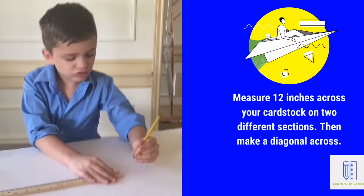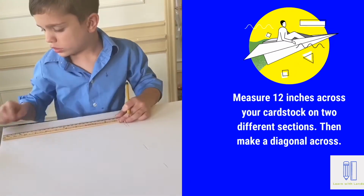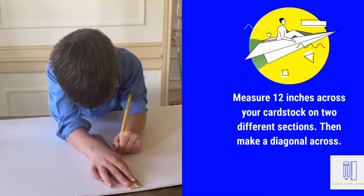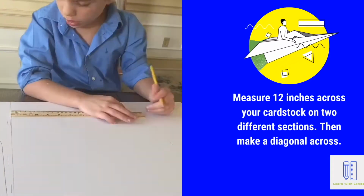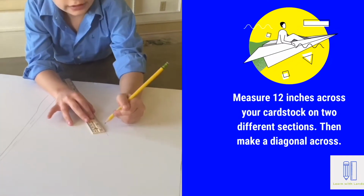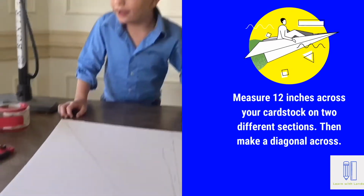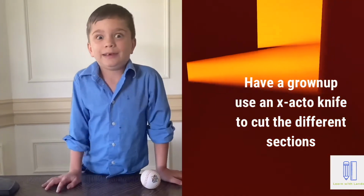Next, you're going to measure 12 inches. You make a line and draw all the way down. You have to be careful here. Now you're going to do it again. Make a diagonal, like I did. Be very careful. Now we're going to cut our board. You need a grown-up for this, not a kid.